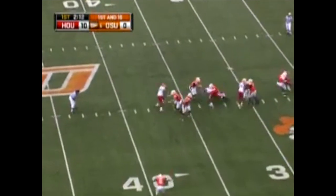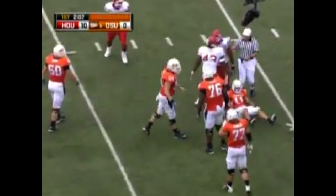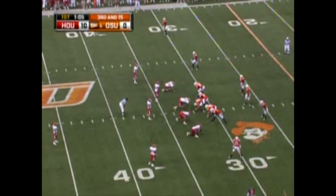Play action. Robinson in trouble. And brought down for a sack on the play by the Cougs. Third and long, Bill. Not where you want to be offensively. From their 32, call it 3rd and 15.